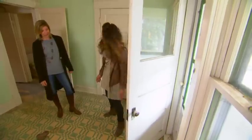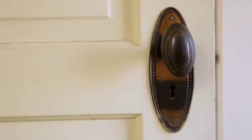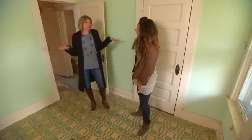Love the glass door. All the original doors in here, and hardware that's not painted. We never find that. But seriously, do you love this house? I adore it. I think it's cute. A disaster right now, but with a little love, we could make it amazing, right?